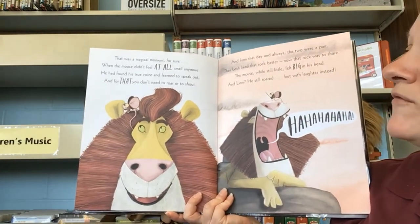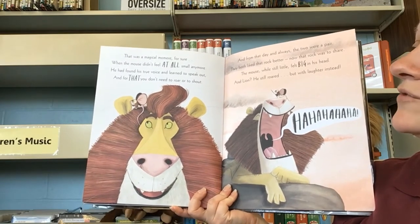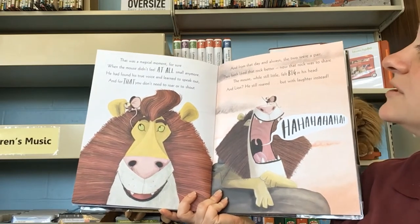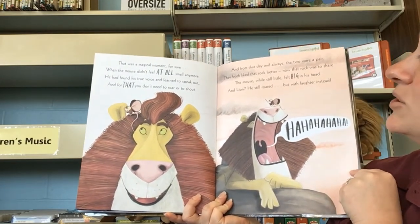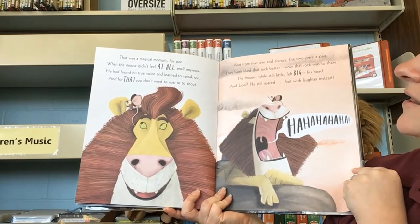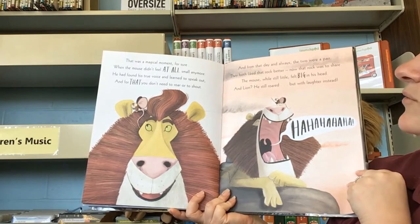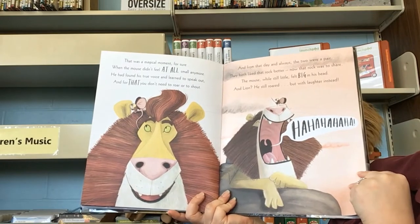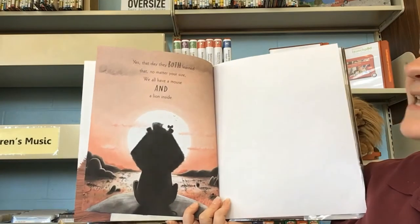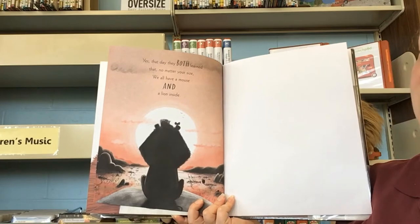That was a magical moment for sure, when the mouse didn't feel at all small anymore. He had found his true voice and learned to speak out. And for that, you don't need to roar or to shout. And from that day and always, the two were a pair. They both liked that rock better, now that rock was to share. The mouse was still little, felt big in his head. And Lion, he still roared, but with laughter instead. Yes, that day they both learned that no matter your size, we all have a mouse and a lion inside.